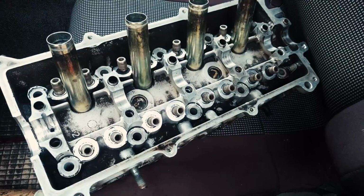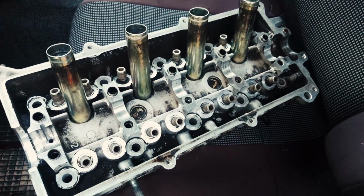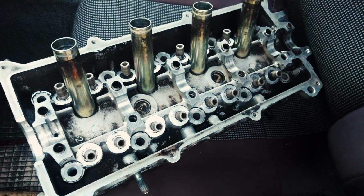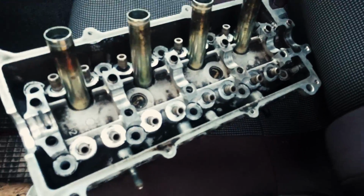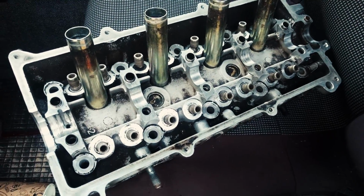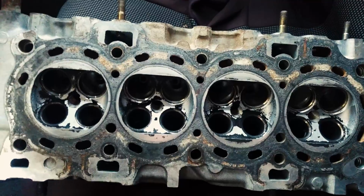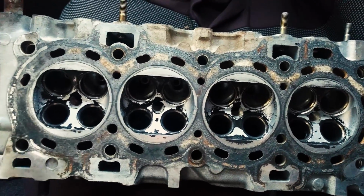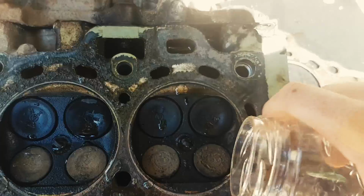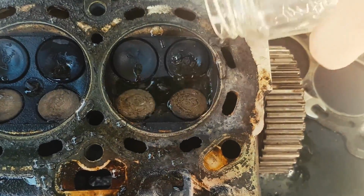Let me show you. After hacking up the only compression tester we had to actually fit in these extended spark plug holes, we realized we had absolutely nothing at all, and it was so confusing because where the hell was it all going? We had 4 cylinders. On each one by one, I rotated the camshaft around until all the valves were closed, and then I poured water in, and it ran straight out.